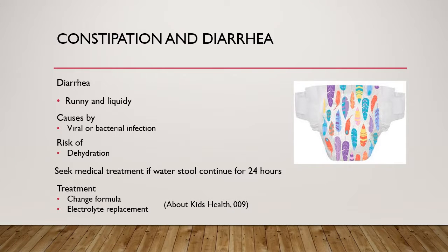Diarrhea, on the other hand, is when your baby passes very runny or liquidy bowel motions. The cause of diarrhea is often a viral or bacterial infection and commonly associated with vomiting. In a newborn, diarrhea can be very serious. A newborn can become easily dehydrated. Therefore, it is important to contact your doctor if your baby continues to have watery stools for 24 hours.